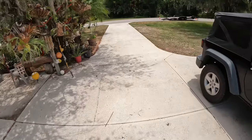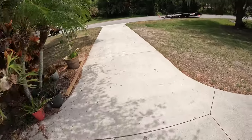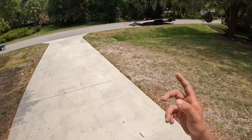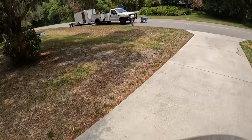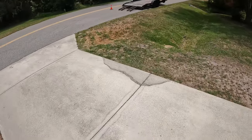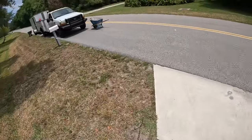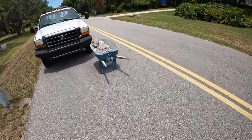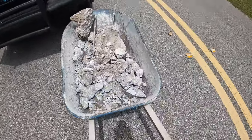Once I dump this pile of concrete from the wheelbarrow and the dump trailer, I'm gonna get the skid steer, come back out here and grab that pallet and go to the back of the enclosed trailer and throw all the concrete bags on it and then bring it back there. A lot better than loading them all in a wheelbarrow and making multiple trips.